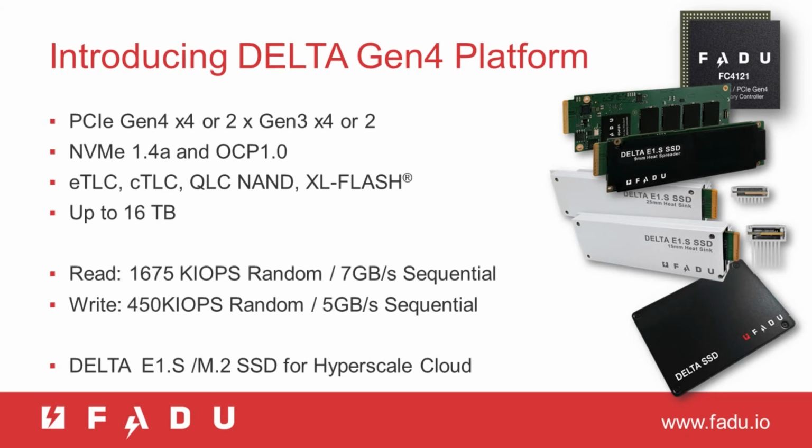Our random read performance is 1675K IOPS, and our sequential read performance is 7 gigabytes per second. Our random write performance is 450K IOPS, and our sequential write is at 5 gigabytes per second. We also support E1.S and M.2 form factors for the Hyperscale cloud.